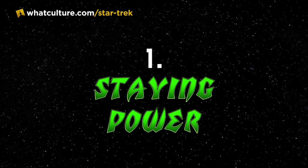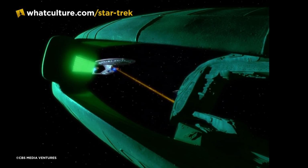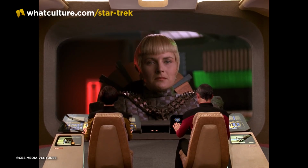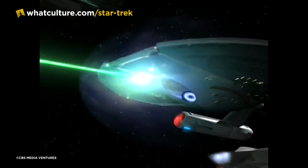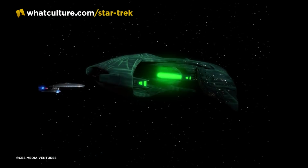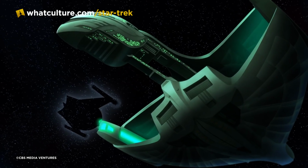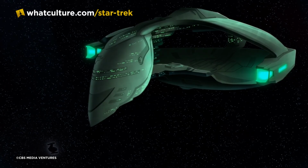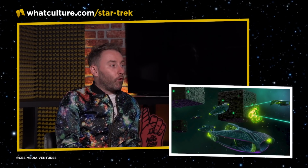Number 1, staying power. You want to know how many episodes of Star Trek the Romulan Warbird is featured in? 17 in The Next Generation, 10 in Deep Space Nine, and a further 2 in Voyager, although I can't remember either of them if I'm being completely honest. That is some staying power for what was just a generic alien ship. And just as a testament to that staying power, to its enduring love and mythology, it's in Lower Decks. 32 years it has been in the Star Trek franchise. The Romulan Warbird has been in for 32 years and is still going strong.